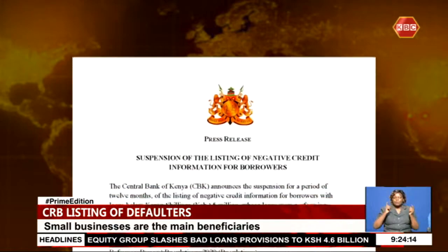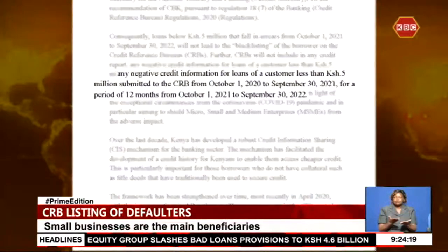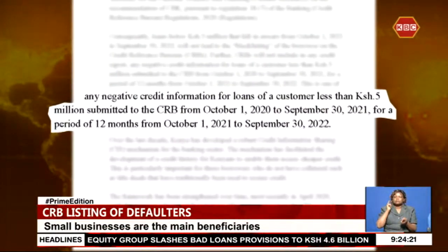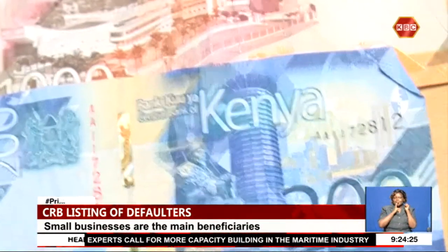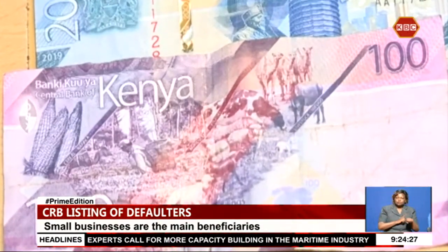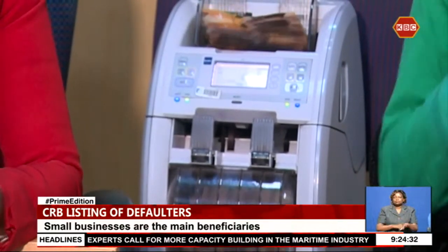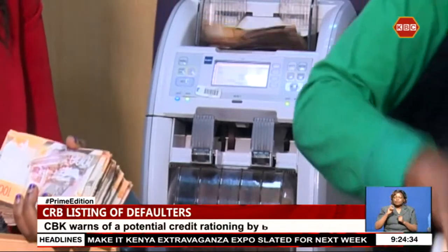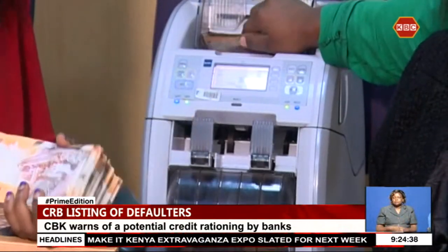The CBK says the suspension could adversely impact the provision of credit by banks to the target group, as they will be unable to distinguish between the good and bad borrowers during the suspension period. This could lead to rationing of credit, as was evident during the period of interest rate caps from 2016 to 2019. Regina Manyara reporting for Prime Edition.